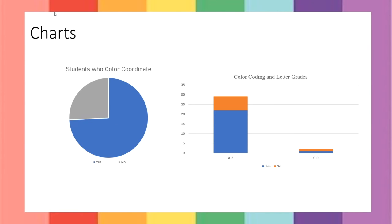lower than a B. So my questions in the survey were: the name was optional, do you color coordinate, yes or no, what colors for which subject, and your GPA over this past year.